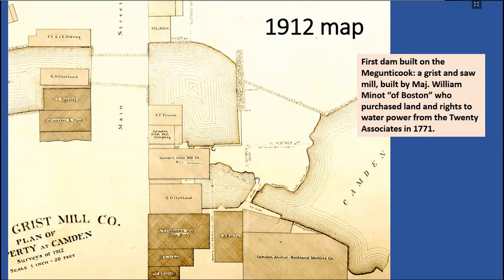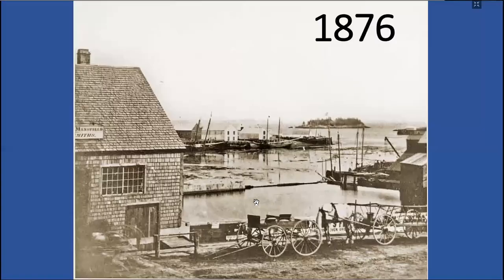There's an unusual feature on this map. Here is the old flume, it says, and that provided power to the Camden Anchor Rockland Machine Company. That's no longer there, but we have photographs of the water flowing over that flume. So let's take a look. Oh, this is an 1876 photograph of what we call the Montgomery Dam with its distinctive L shape looking out at Curtis Island. Yes, this area is the Mill Pond.